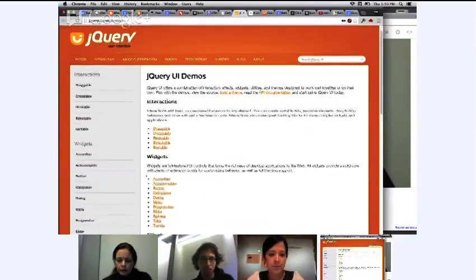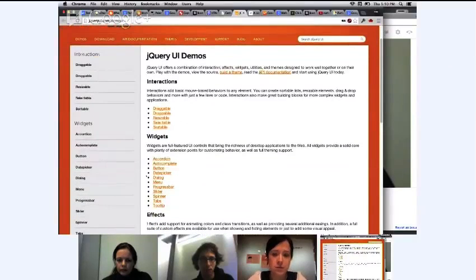jQuery, I guess, is what we call a JavaScript framework. This is a library that does a lot of very nice things that, to be honest, would take you a lot of time to do if you had to code them yourself, and certainly for the cross-browser support. There's a few nice elements in here I'll show you.